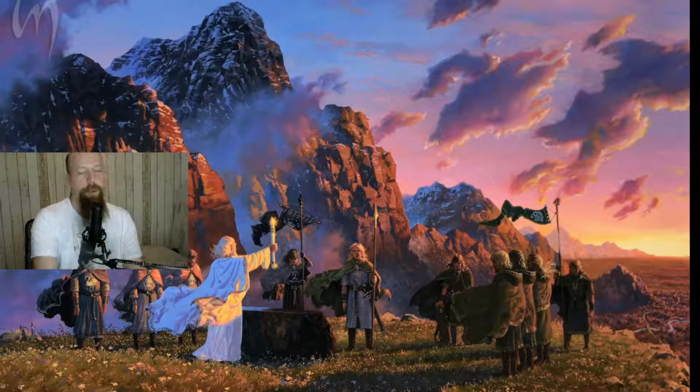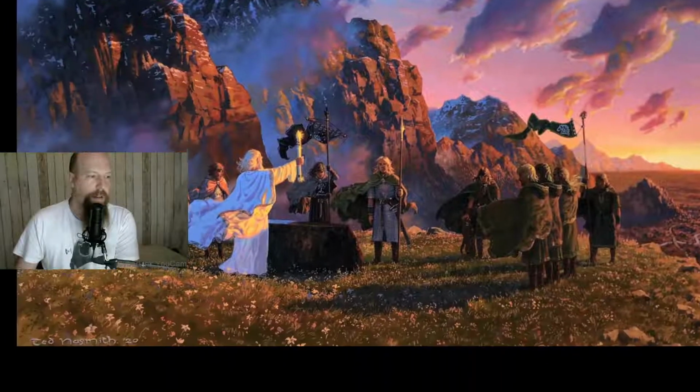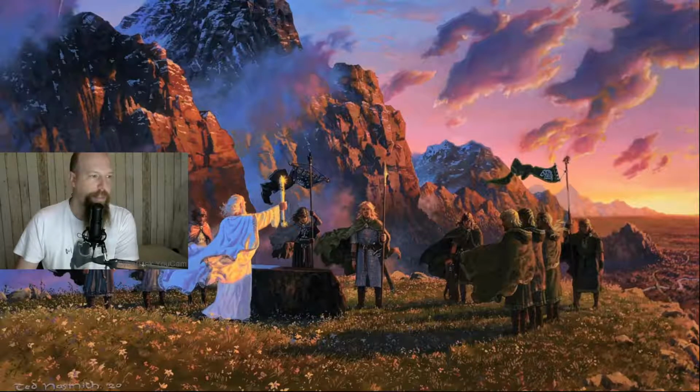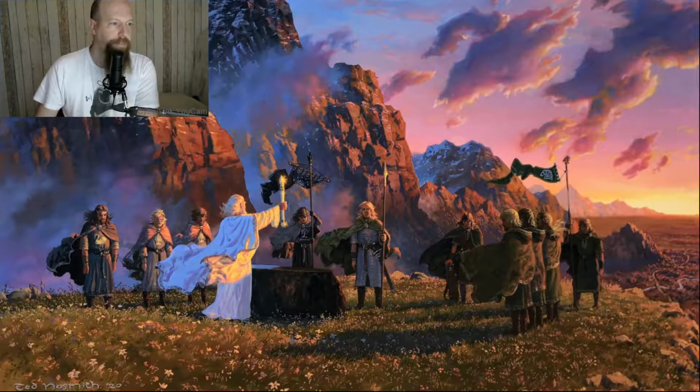So, following their oaths, the borders are drawn up again, and Eorl becomes the first king of the Mark. I actually love this picture. This is Ted Nasmith. I totally grabbed it by mistake just then. That's obviously Cirion holding up the beacon, and you can see I love the way the light comes straight across like a flame in the west, and it's illuminated everything in this beautiful kind of burnished orange colour.